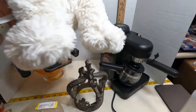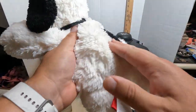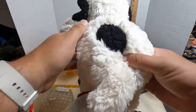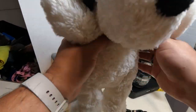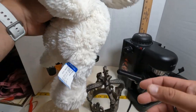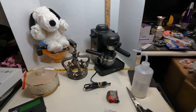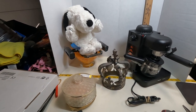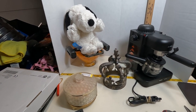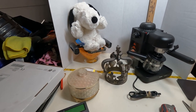It is Snoopy, so it's got different textures. I was feeling it, and I was like, it feels kind of sticky there, but it's not. It's just the dot on the back is a different texture than the regular fur, which is very soft and nice. It's Snoopy, it's Peanuts. Peanuts do well compared to other characters. Disney obviously is up there, Marvel stuff, but Peanuts do well too, especially the Christmas stuff. All the Christmas items, I've sold many of the Christmas plush, the ones that dance and everything. Those do pretty well around Christmas time. So this would be a nice plush.